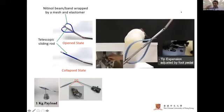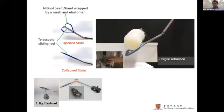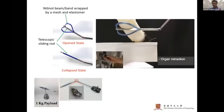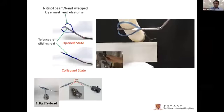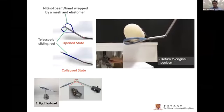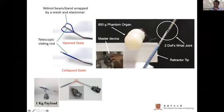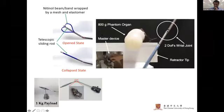In this case, we install our robot on the Da Vinci system, and we build the whole instrument by ourselves. And then we can push against this organ. I know it's not very similar to a phantom, but the basic idea is that we can lift up something using a combined system by teleoperation of the device. The whole instrument is built in-house, and this instrument is very powerful. We actually did a lot of tests on the payload, and we can carry a 1 kilogram payload with this instrument.